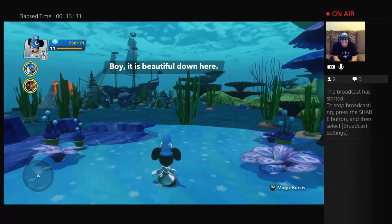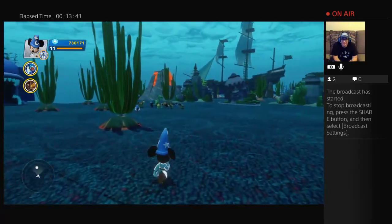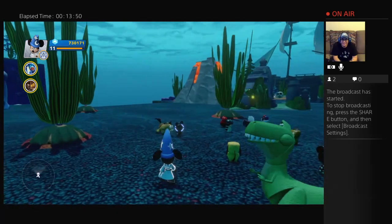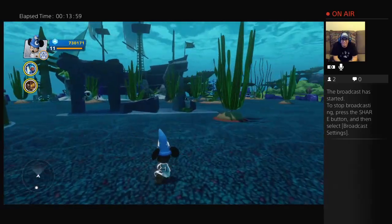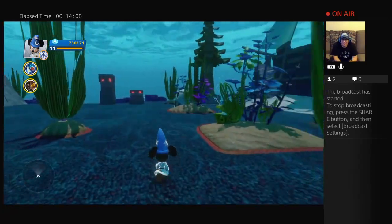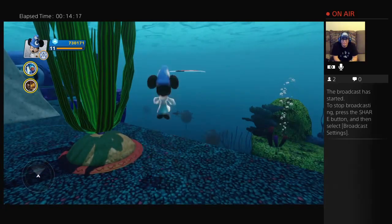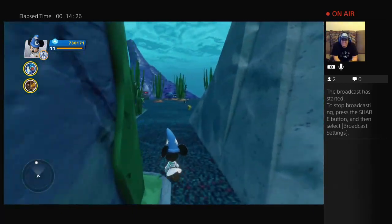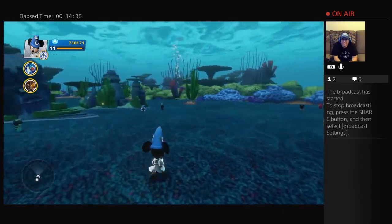Now, oh, this is pretty cool. Look, there's all the Disney characters who are also snorkeling. Oh, this is kind of sweet. Oh, there you go, Pluto. Wow. What's that? Well. Oh. This is pretty neat. I mean, this is really impressive. It also looks like this is pretty much all there is to see and do down here.